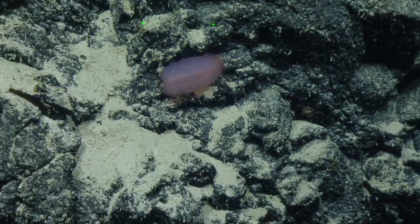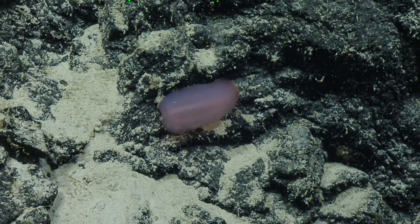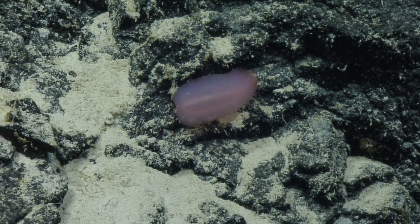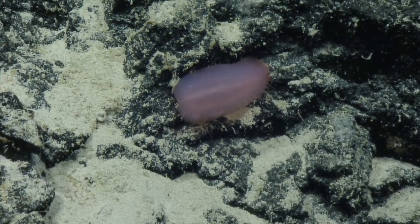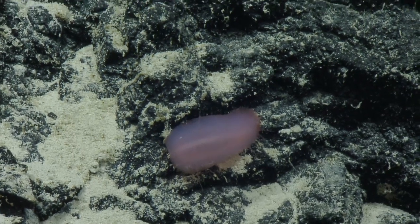It's not that big. This one has a nice shape. Got little spikes. You can kind of see through it a little, too. Little spikes. And there's a teeny tiny sponge up above it, too, I think. Oh, yeah.